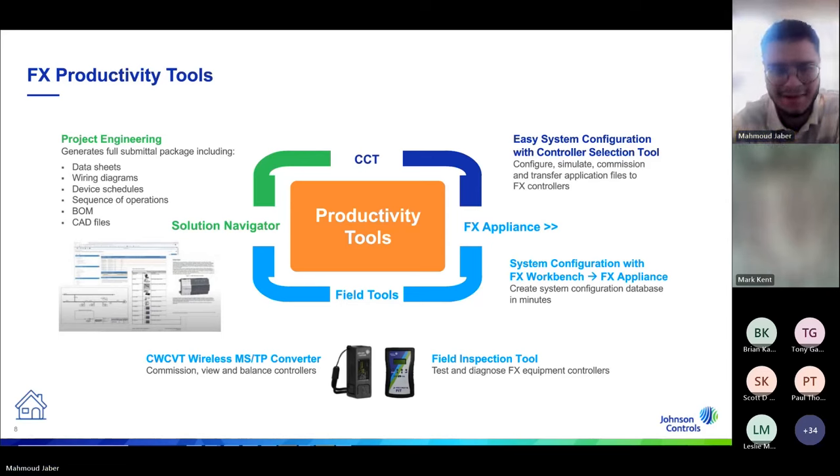More importantly, CAF files for projects are created, where AHU CCT CAF files are created, VAV box CCT CAF files are created. If a chiller was estimated, chiller CAF files are created. These files are then opened up in CCT Controller Configuration Tool, where, as you guys know, some tweaks are required to be made to meet total project specification. After CCT is used for CAF files, they're imported into the FX appliance.